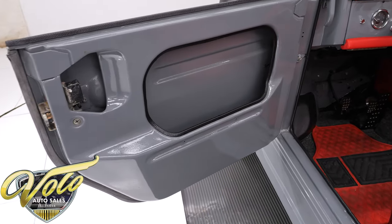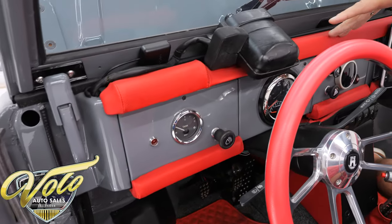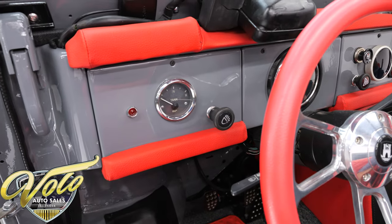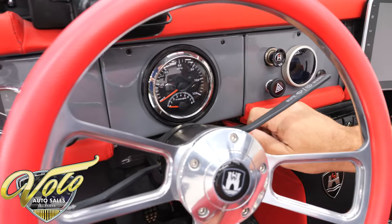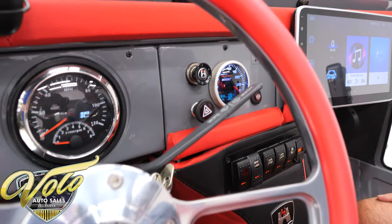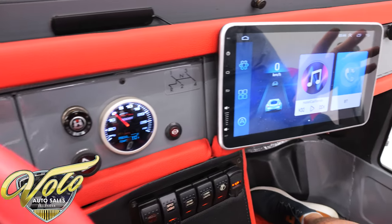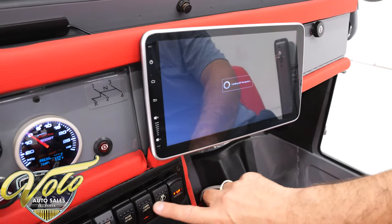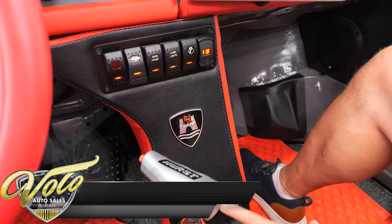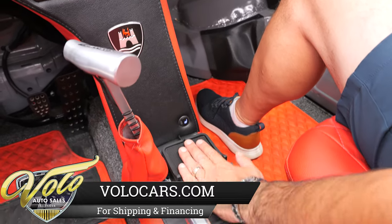Moving on up to the front, matching red dash pads, custom gauges, a GPS speedometer with a tachometer built in. This is your boost gauge right here. It lights up real nice. This is a Tesla-style navigation system. You got custom toggle switches here for your functions. Custom built console. Heated seats. You have a phone charger pad.